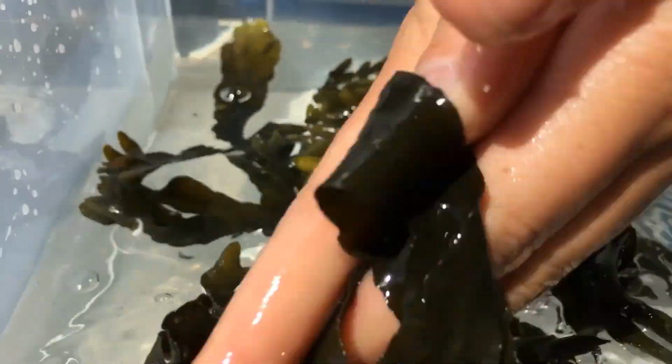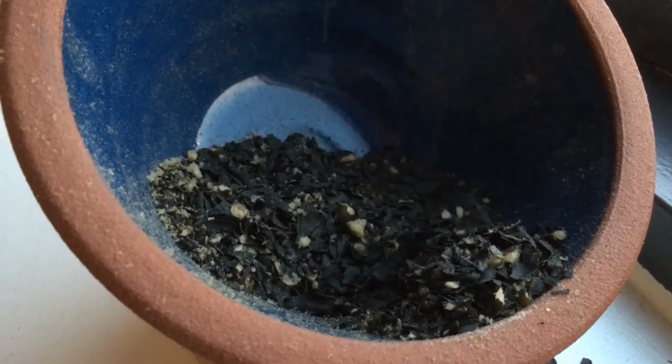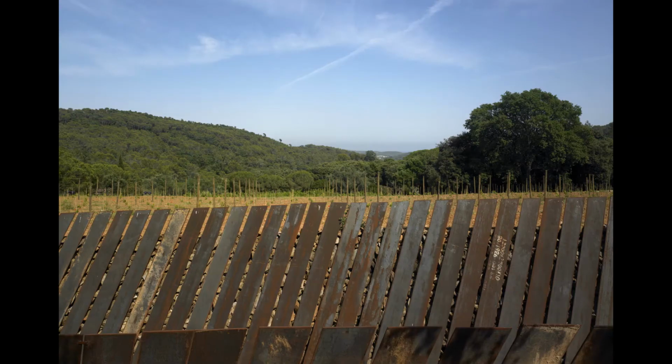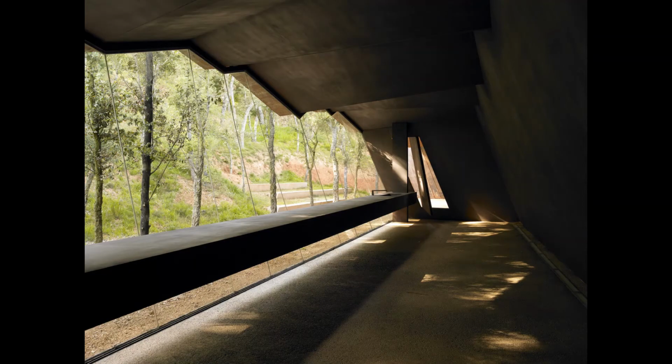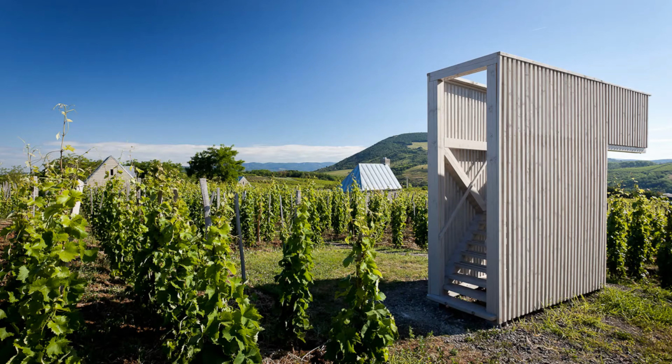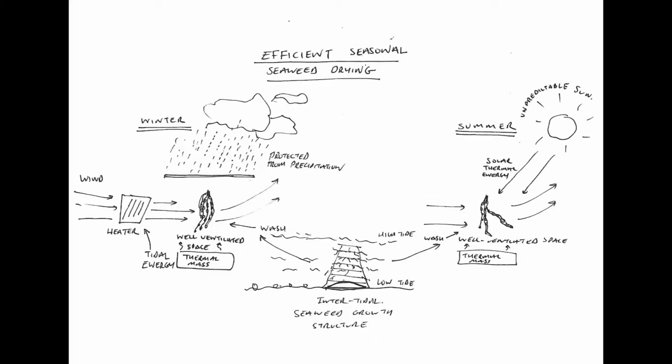And this was quite simple. It was collecting, washing, drying, grinding. I looked into vineyards that combined grape growth, winemaking and drinking experience for initial program precedents. These, along with discussions with my tutor, gave me the confidence not to overcomplicate the developing conceptual agenda. I could let the qualities of the site resonate.